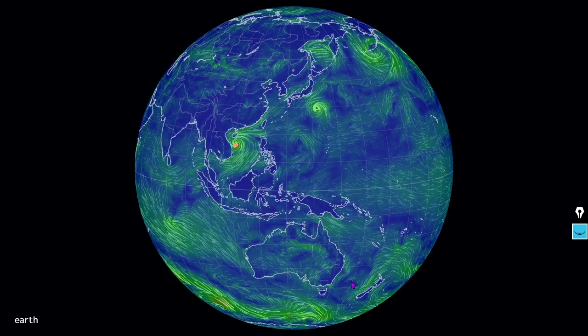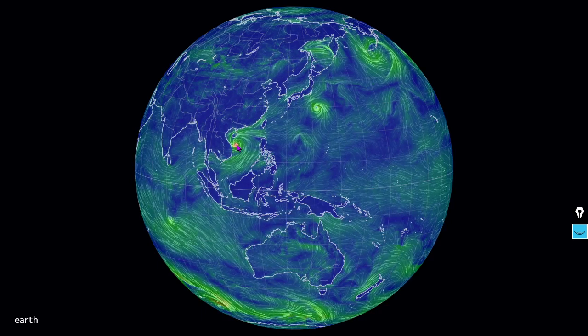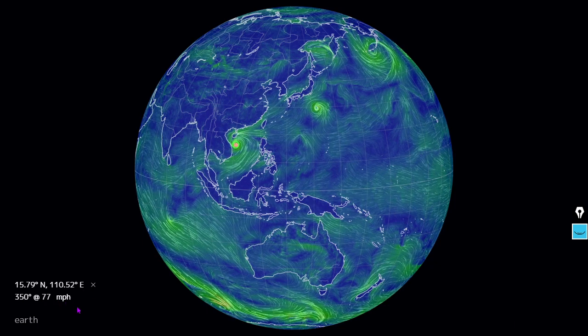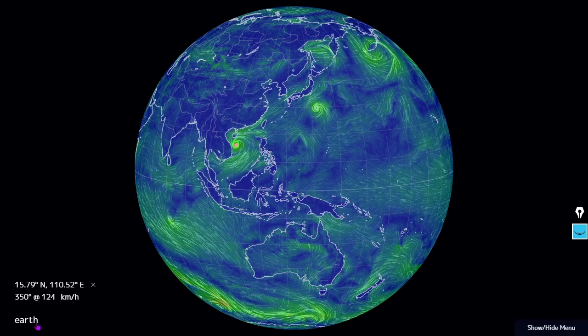So here are the surface winds of the eastern world. And check it out. We've got a strong low right there. Wow. Hurricane force winds there. Near Vietnam, I guess.